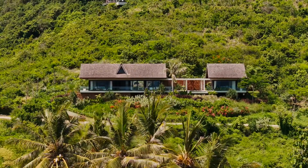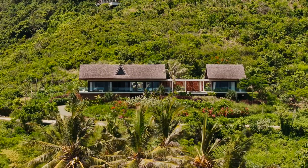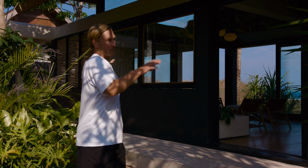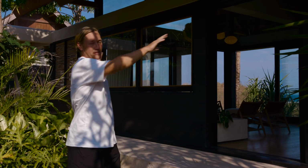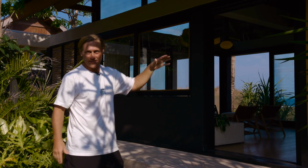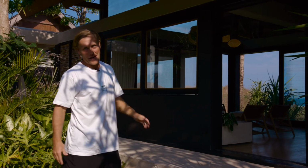It's a 2-bedroom villa, but it has a mezzanine with an extra bed up there also, so you could sleep a few extra people. But the bedrooms are situated on each side of the living, kitchen, lounge area, so it's very private, and they both have their ensuite bathrooms.